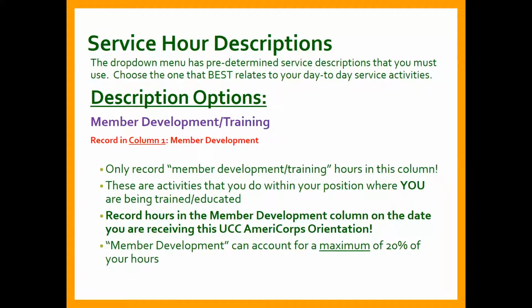Like we just looked at, the drop-down menu has predetermined service descriptions that you'll have to use. You'll choose the one that best relates to your day-to-day service activities. These are not all inclusive. These are what the state of Utah has us use for you to record hours. So you, again, just choose the one that will fit best in accordance to what you've been doing that day.